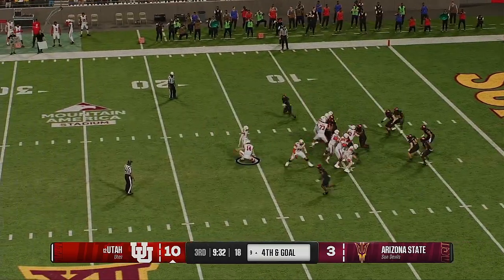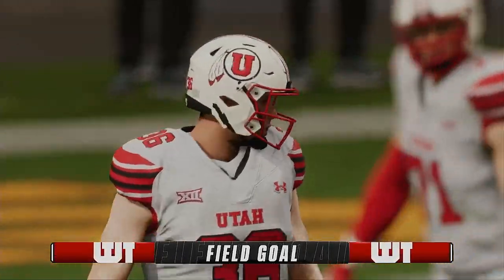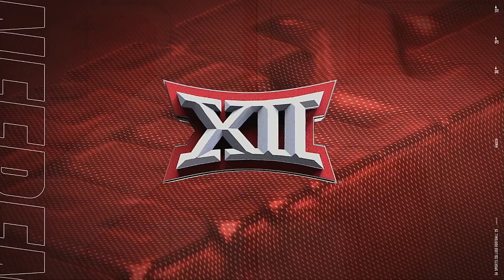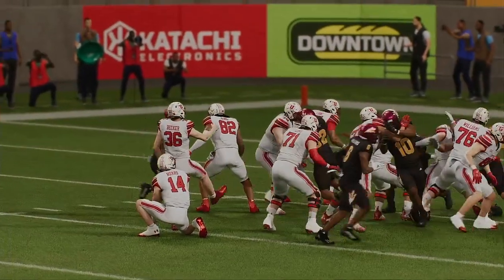He was on target with his first kick. This one is from just 26 yards out. The kick is good. He knocked it right down the middle. And they add to their lead. And that one, my gosh, I mean, it's almost too easy. Nice kick.